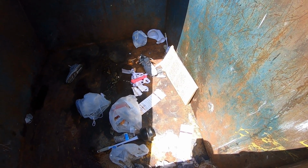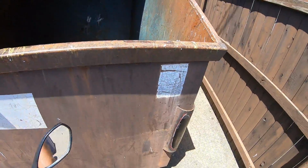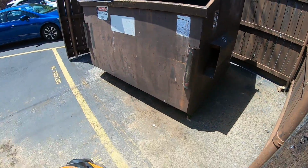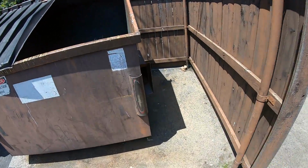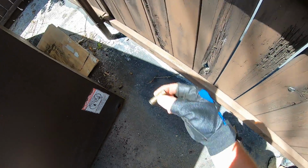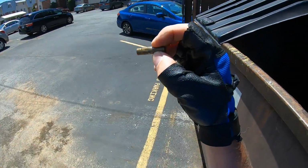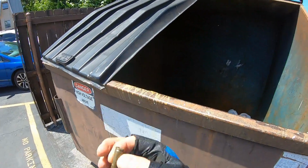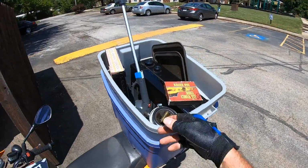Pair of Nikes. They're just a little too far gone. They're close. I try not to put anything real dirty in the retail store. Look at it. Find a lot of these for being in the city, I can tell you that. That's a heavy one too. Huh.